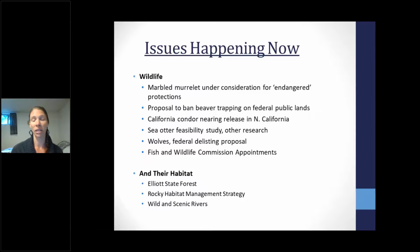We have something I find particularly exciting, a highly endangered species. In fact, the first species on the endangered species list, the California condor. They're doing a release in Northern California on Yurok territory and in the Redwood National Park. And just given the range for this bird, it flies up to 100 miles in one day. That release in Northern California could mean the California condor is in Oregon that day or the next day. So that's really exciting to think about the return of a native species back to Oregon. So there's a lot happening in that realm.